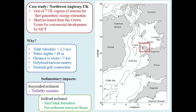The Crown Estate have also released a demonstration zone just to the southwest of that site, just off Holy Island of Anglesey. And there are other companies interested in the area as well, like Minesto and Open Hydro.